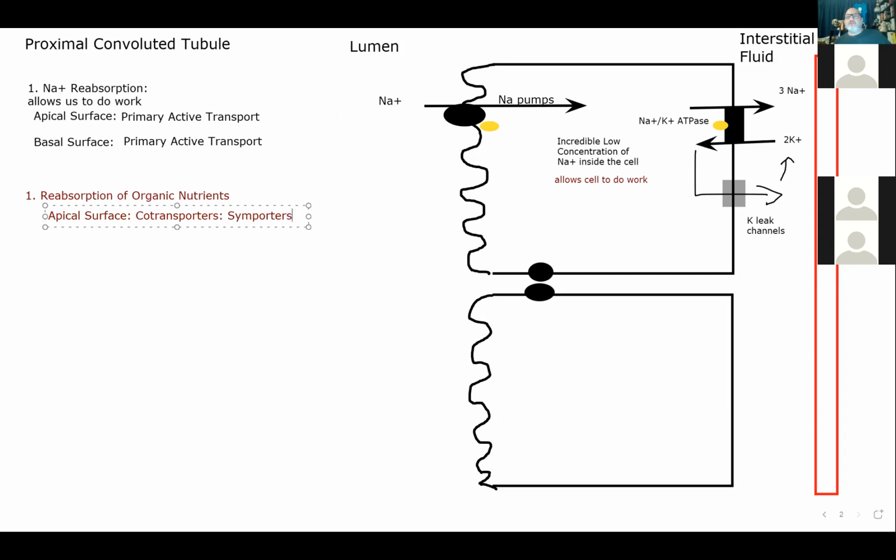What do symporters do? Don't they move 2 molecules at a time in the same direction? 2 molecules in the same direction, exactly. So in this case, notice we have a massively low amount of sodium on the inside. So sodium really wants to come in. So all right, sodium, come on in. You really want to come inside? Come on inside. But when you come on inside, you have to bring that glucose, or you have to bring that amino acid with you.